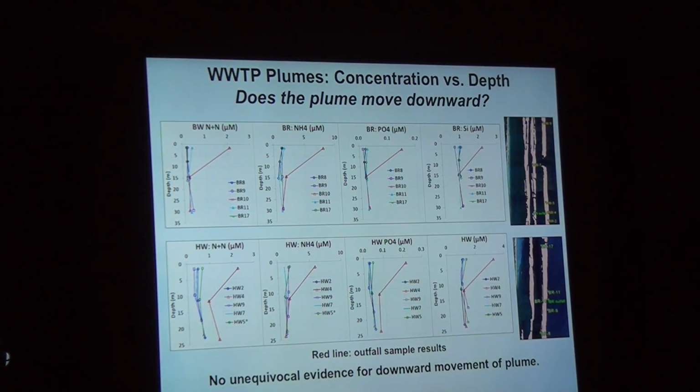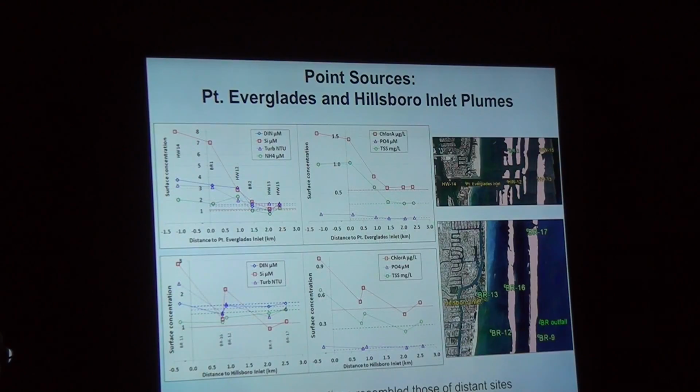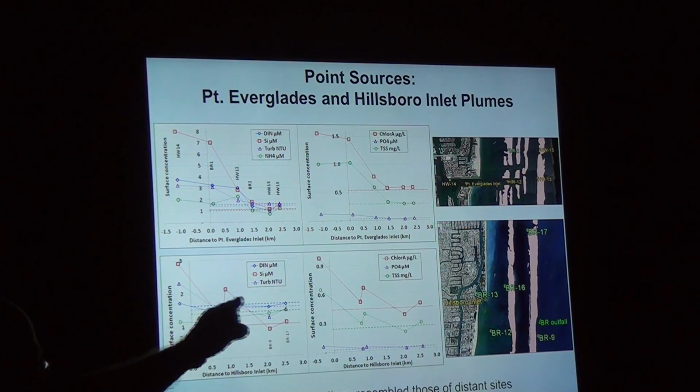Okay, next slide. Well, we went to the inlets and tried the same kind of experiment. So here's Port Everglades, right up the road, and Hillsboro Inlet, further up the road. Now 0 here is right where the inlet goes out into the coastal ocean. So the negative values refer to the lagoon behind the inlet. That's going to be high. And then I plotted these other stations by linear distance away from the outfall, or the inlet. Once again, as you go out a kilometer or two, everything drops back down to the coastal ocean. Within 2 kilometers, you can't tell it's there. It's gone.